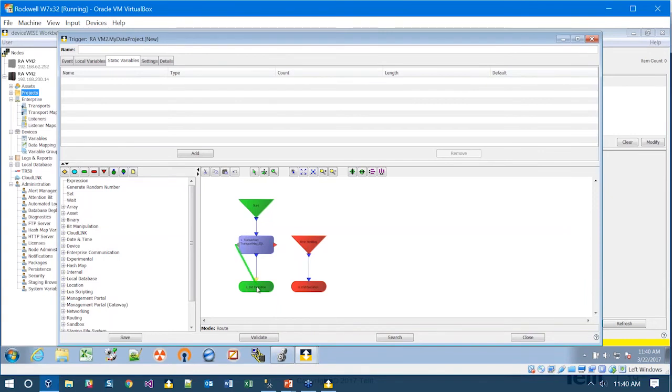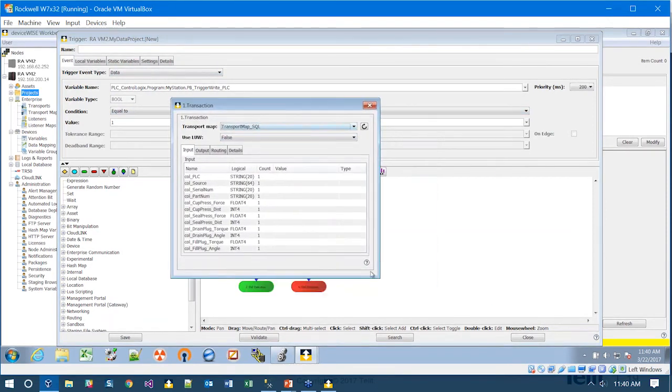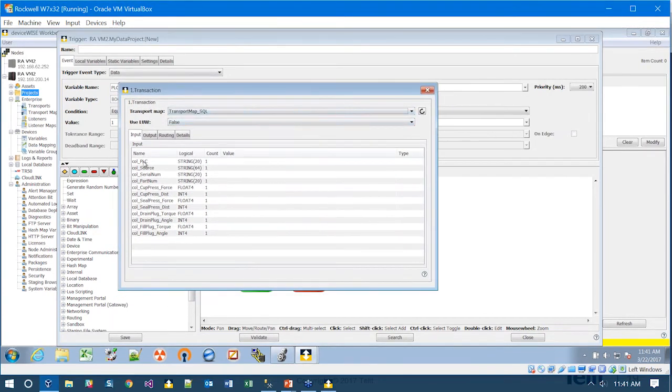For purposes of example, I'm going to send it down here. I could go this way, send an email, send an SMS, log something, do all sorts of things that allow a person to take action if this were to occur. So that gives me my basic flowchart setup, and then I just have one more thing to do. If I open this transaction block, you're going to see, remember that column PLC when I created them in that transport map? It selected that transport map because it's the only one I have, and it auto-populates each of these columns.